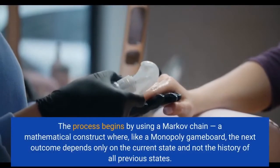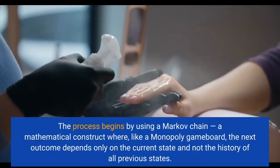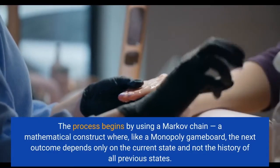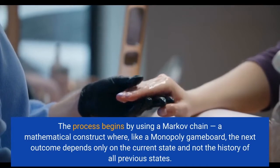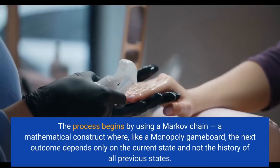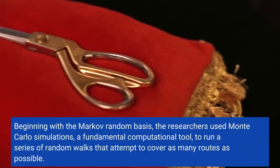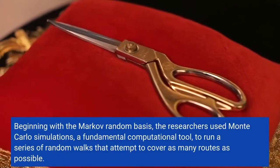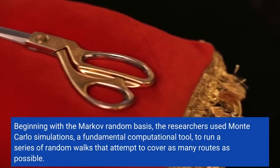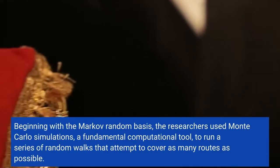The process begins by using a Markov chain, a mathematical construct where, like a Monopoly game board, the next outcome depends only on the current state and not the history of all previous states. Beginning with the Markov random basis, the researchers used Monte Carlo simulations, a fundamental computational tool, to run a series of random walks that attempt to cover as many routes as possible.